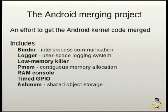One thing to point out from December is the launching of the Android merging project. This is a formalized effort to get all this Android code into the kernel, various kernel subsystems that they have developed that we want to get merged. As soon as it was put out there, of course, people started arguing about it. We'll see how easy it will be to get that stuff into the kernel. A lot of it did go into the staging tree, though, so we'll see it at least that far, and we'll see what it takes to get it from there.